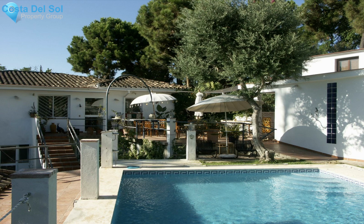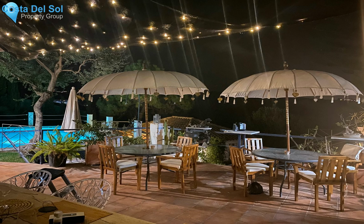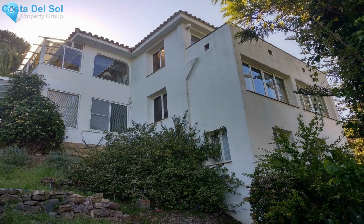Many terraces, more than 5, surround the villa. 40 square meters heated swimming pool, sauna area, jacuzzi. 5 bedrooms in the villa, several lounges, dining room, central vacuum.